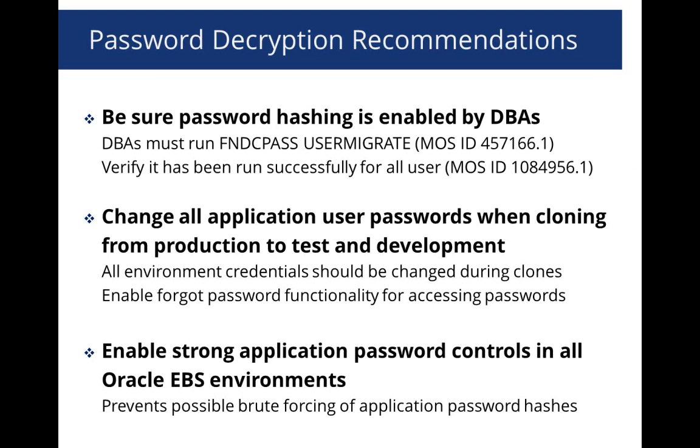Because the problem is anyone can go in. Even if you're hashing them, it's possible to brute force them. So I can actually try all combinations and try to get back to an original password if I can get into the hashes. And so that's typically still possible in test and development. Even if I've made them more secure, they aren't fully secure.